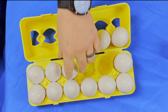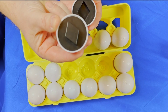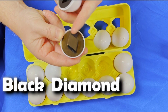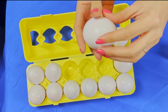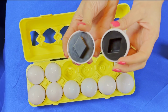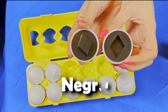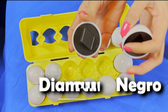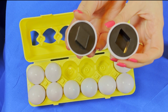Muy bien. Okay, the next egg. Let's take a look. What color is that? That's right, it's black. And it's the shape of a diamond. Good job. Vamos a ver qué tiene este huevo. ¿Qué color ves? Sí, es negro. Muy bien. ¿Qué figura tiene? Es un diamante. Muy bien.